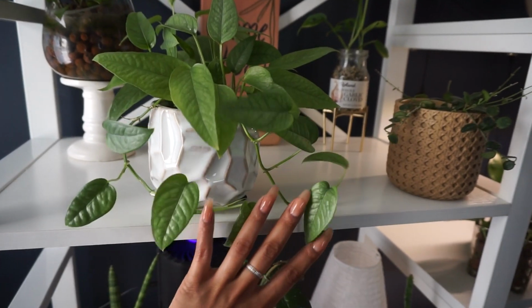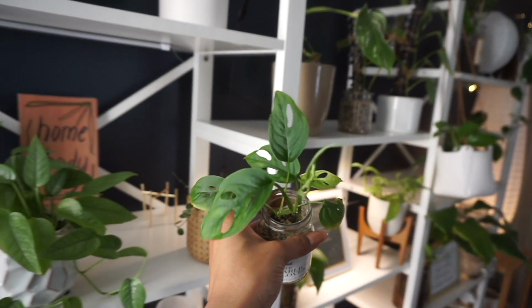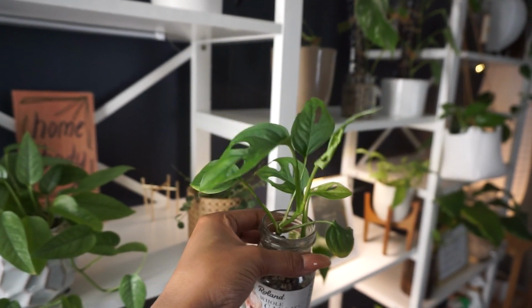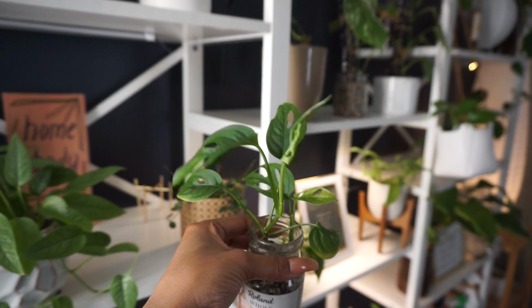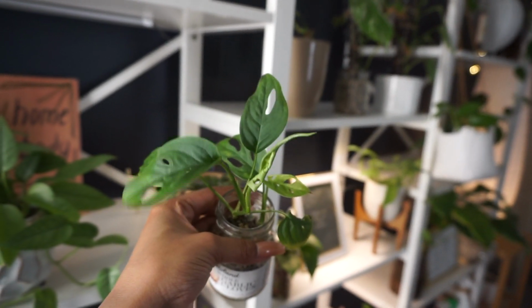It's so pretty. We have that little Adansonii that I had potted into pon in this little garlic cloves jar. He's doing pretty well too. This is the most leaves that he's put out for me in like a year. So I'm very happy with that.